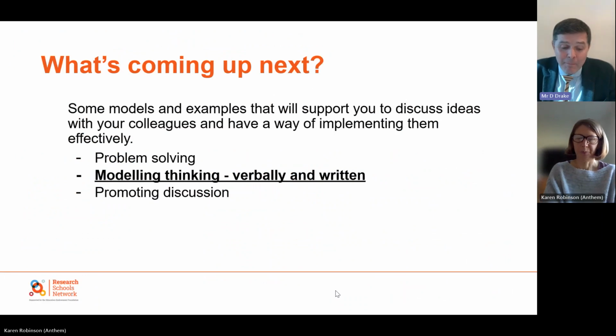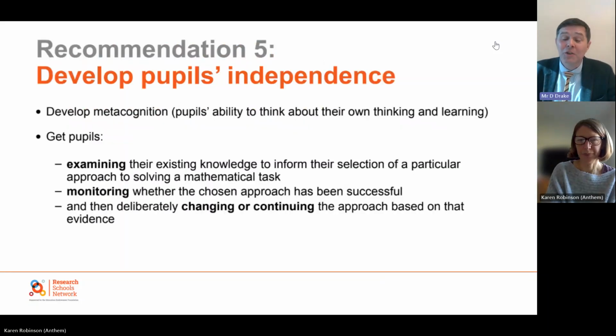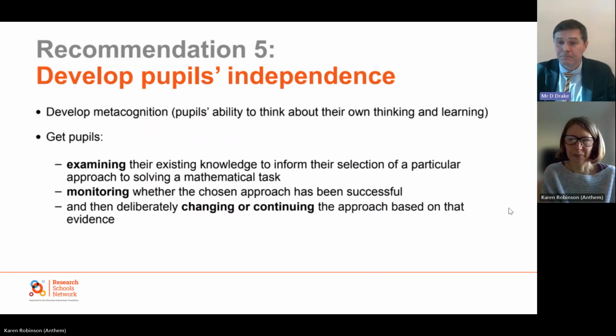Next, we want to have a think about modelling thinking, or how do we model what's going on? And this is a big part of conversations I'm seeing at the moment, those conversations about how teachers share with students what they're thinking, which in turn enables students to talk about their thinking. And obviously there's a huge part of this that links in terms of our metacognition. So I'm just going to hand back to Karen, who's going to talk a little bit more about the focus around metacognition and how that can be really beneficial.